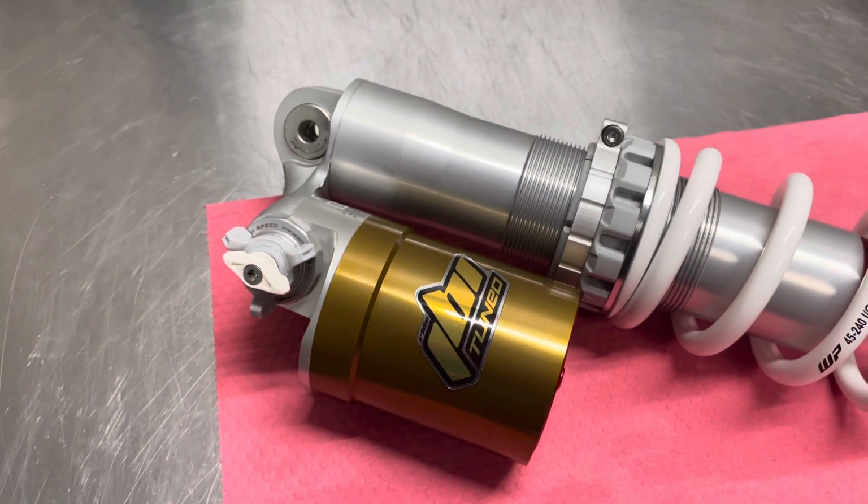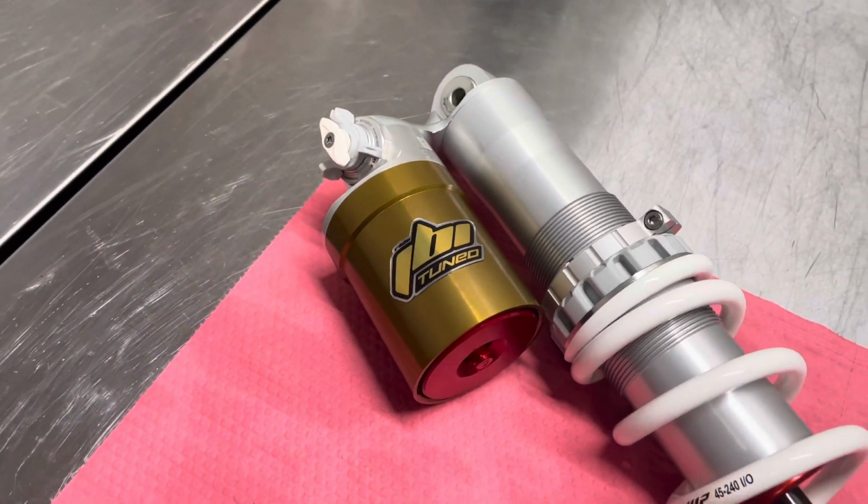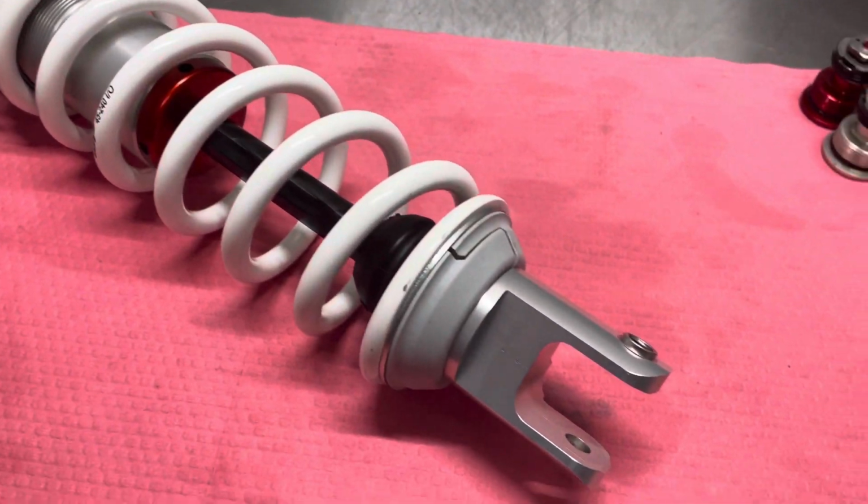WP made a host of updates to their 2023 Gen 3 WP linkage shock, and information on that can be found on another video on our Ride JBI channel.